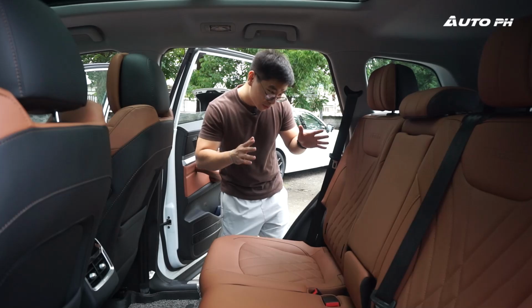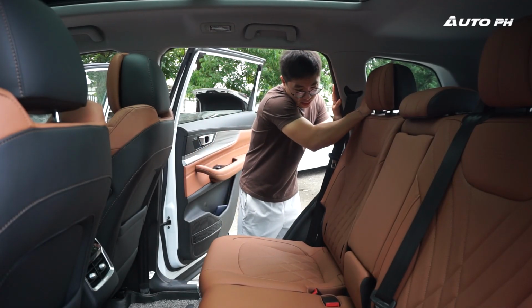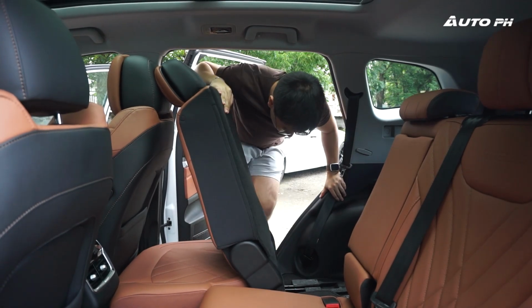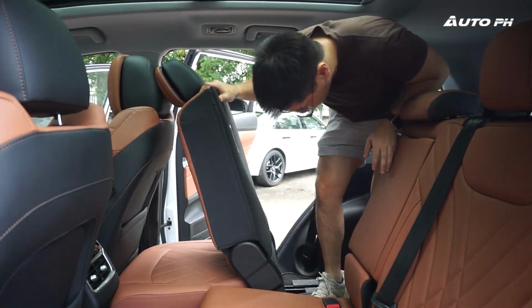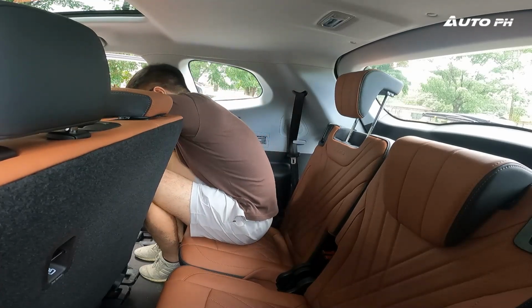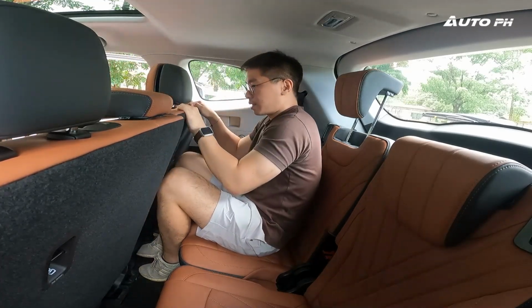So now, para pumunta sa third row, we just need to pull this and slide this forward. Ayan. So, pasok tayo. And then, hilain natin buo. Tsaka natin ito hilain. Yan.